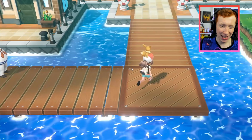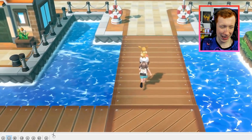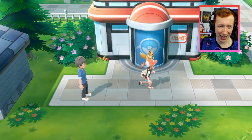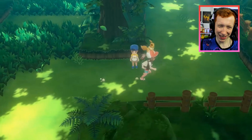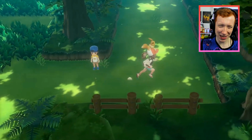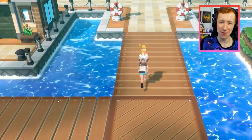Oh God. You have Eevee just sitting on the head. This looks a little bit weird, and I'm not going to lie, the Eevee sitting on the head thing just looks a little bit strange. I'll go through this slowly. It's okay, I suppose. It looks a little bit off to me, but that's fine. It's fine. It's okay. We'll deal with it.